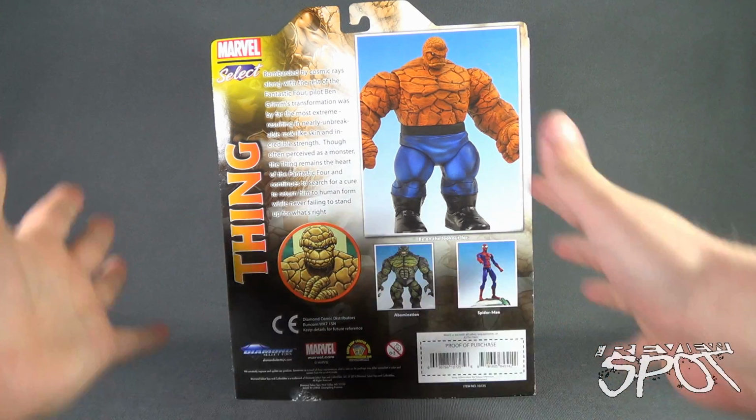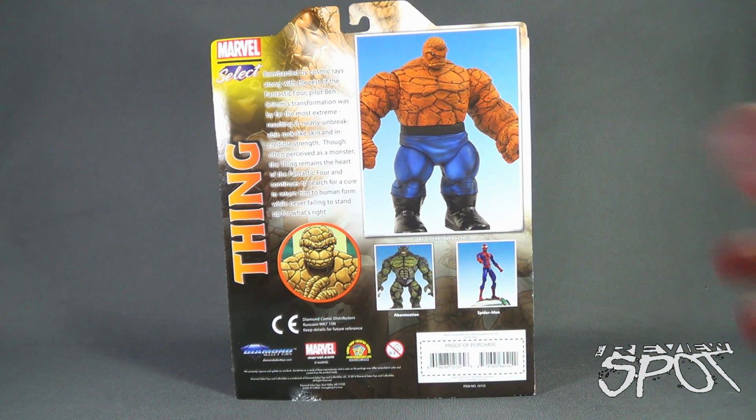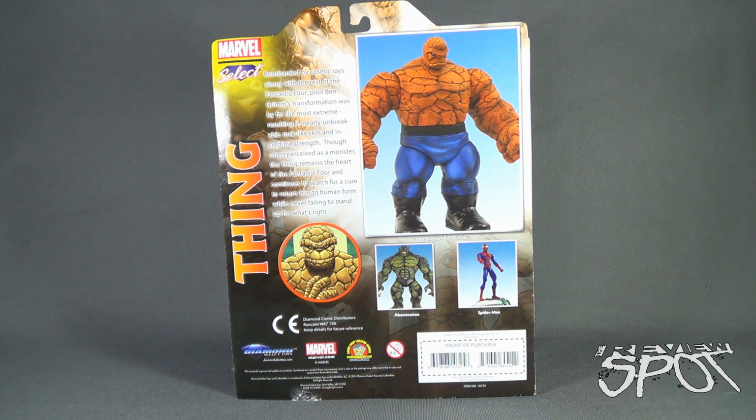You'll also notice the packaging is slightly lopsided just because of how big and bulky the figure seems to be inside. It says be on the lookout for other figures such as Abomination as well as Spider-Man. A brief read-up says, bombarded by cosmic rays along with the rest of the Fantastic Four, pilot Ben Grimm's transformation was by far the most extreme, resulting in nearly unbreakable rock-like skin and incredible strength. Though often perceived as a monster, the Thing remains the heart of the Fantastic Four and continues to search for a cure to return him to human form while never failing to stand up for what's right.